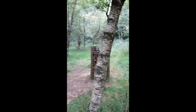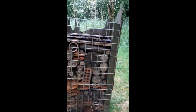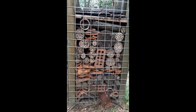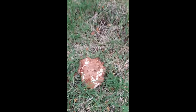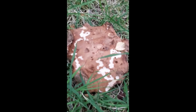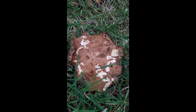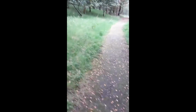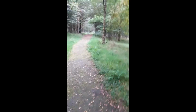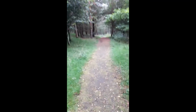Interesting fact about bugs and squirrels. Squirrels will eat insects during the summer months as a bit of a protein boost. Just carrying on now, and I spotted this fungus. Red squirrels will eat fungi. It looks like this one has been eaten by something else though, perhaps a slug or a snail. But what red squirrels will do is they'll actually pick the mushrooms and they'll lay them out to dry. And once they're dried out, they'll gather them up and put them in a larder to eat later. So very varied diet.